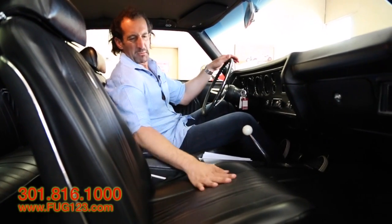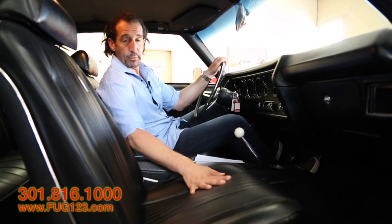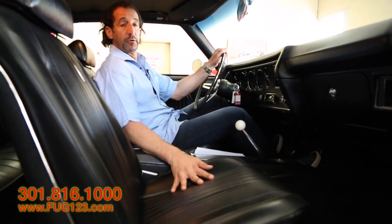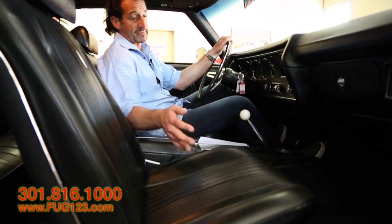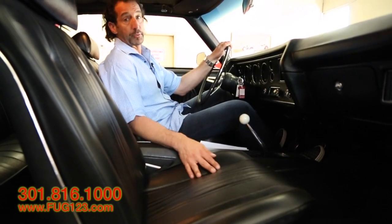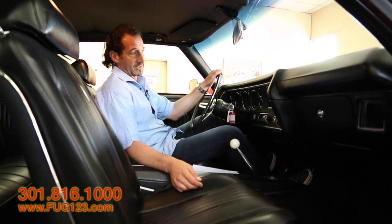And you say, well, I could buy one of these cars with a bench seat for a lot less. You're absolutely right, you can. But just to convert one of these cars from bench seat to buckets, console, and all that stuff, carpet included, because that's what you have to do as well, can cost you $3,000 to $3,500, and that's a lot of money. The fact of the matter, this car is already done and ready to roll.